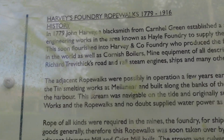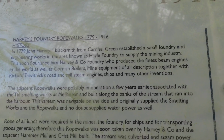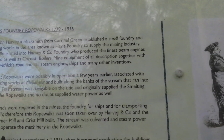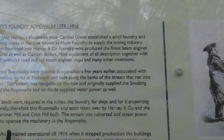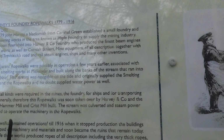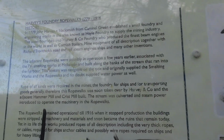So in 1779, John Harvey, a blacksmith from Carnhell Green, established a small foundry and engineering works in the area known as Hayle Foundry to supply the mining industry. This soon flourished into Harvey & Co. Foundry, who produced the finest beam engines in the world, as well as Cornish boilers, mine equipment of all description, together with Richard Trevithick's road and rail steam engines, ships, and many more inventions. How about that?